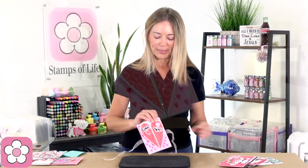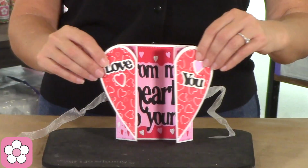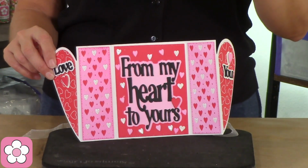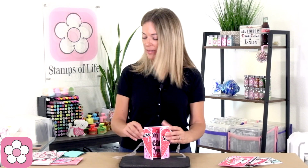We also released another gatefold, and you guys, I know how much you love the gatefolds. We almost love them as much as our folded cards, right? They're up there pretty high because they are so fun and you get so much with them. You're getting that big word die set. You're getting this fun panel that fits on all of our gatefold panels. And isn't that beautiful? Absolutely love it.